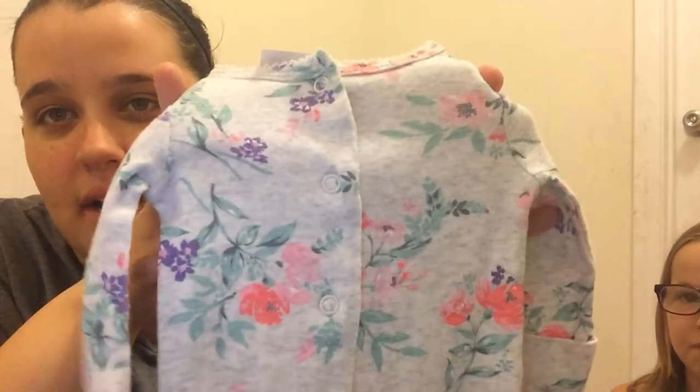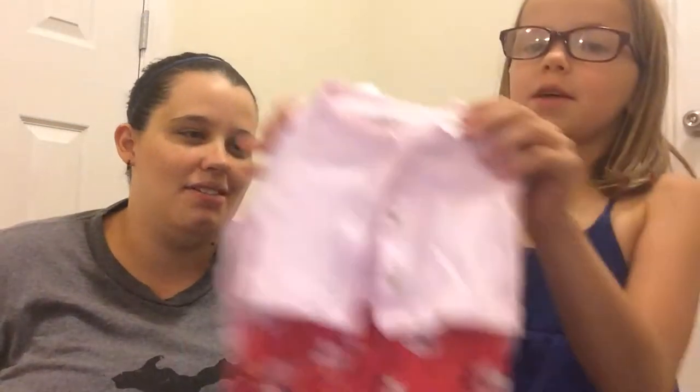And this one, I just couldn't pass it up. I love this floral print on the gray, and it has the hand covers, too. But it has feet, but that's okay. But those are super cute. Alright, you can show them this one.